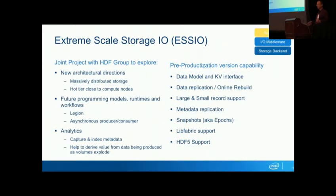We're completing this project through a program called ESSAO that we're doing with the Department of Energy. That's rendering DAOS in pre-production quality code, and by that I mean it's code that doesn't need to be rewritten to productize it. So there'll be a longer-term stabilization and hardening effort for this. But today, some of the features that are available: it renders the data model and the key value interface. It does data replication, online rebuild, metadata replication, snapshots, etc. That code is all Apache licensed, and it's out and available for contributions. And we have several projects underway already with customers that are porting their middleware to DAOS so they can run their applications on top of it.